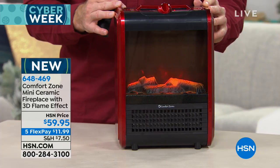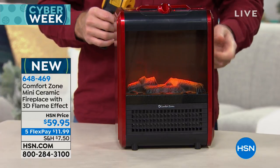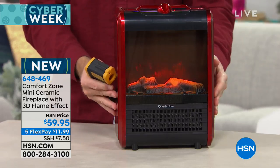$59.95, 5 flex pay. I'd love perhaps in a few moments if we can lower the studio lights as well. You can see, because that just finishes it. It's not just a regular heater, right, Kerry? Yes, and the beauty of it too is it stays cool on the outside. That's super important.